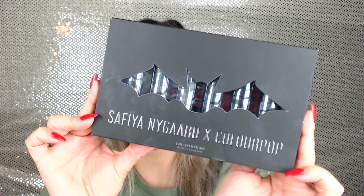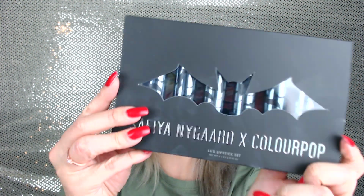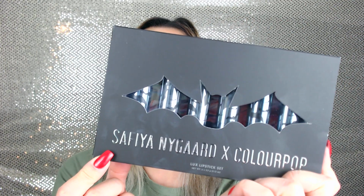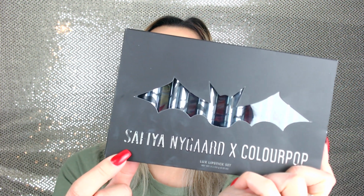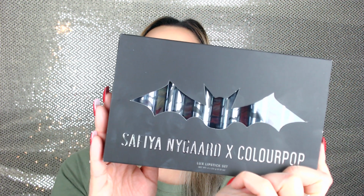All right, so let's first get into the one thing of Colourpop that I have already tried, and that is this beautiful lip set here, I believe it's called the Franken Lips set. I'm not sure, but I don't know how to pronounce her name. It is a collab. Safia, I hope I'm not butchering that name, but she is this beautiful girl on Instagram. I will link her below.